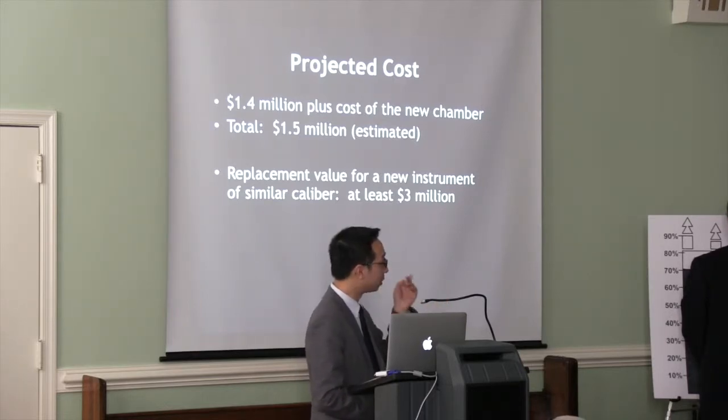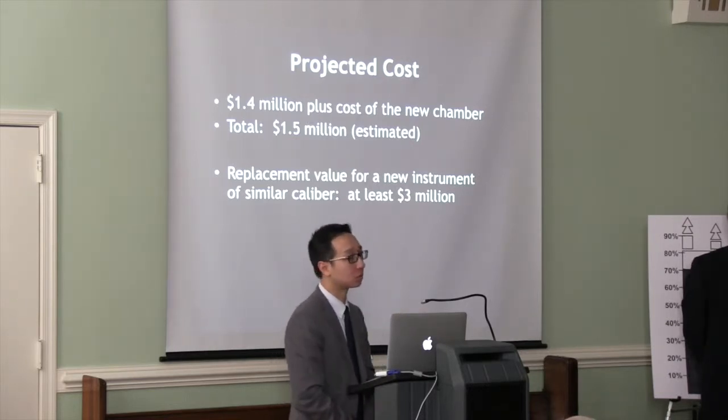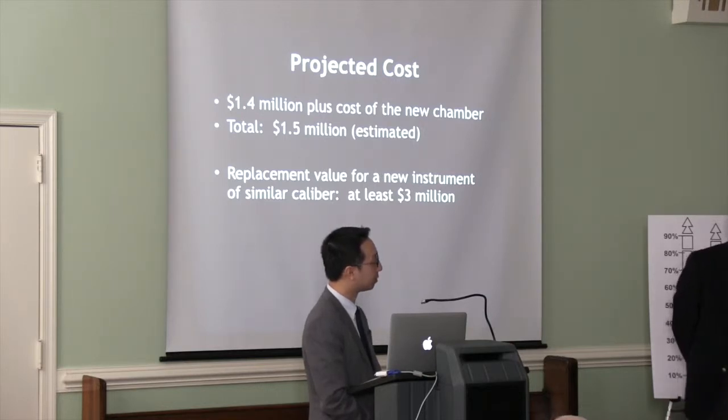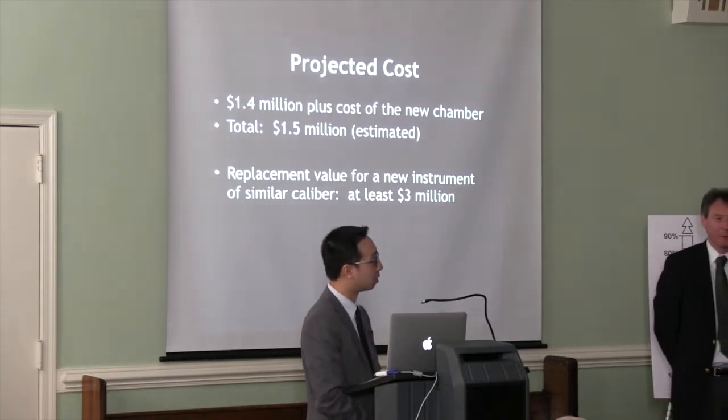Okay. And Stephen, do you want to mention the phases? Well, it would not make sense to do it in phases. It's much better to do it all at once. Having been through a similar project in my last parish, it is the most efficient, most cost-effective way to do it.